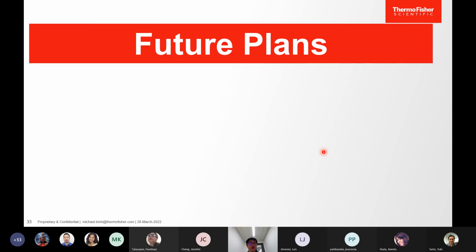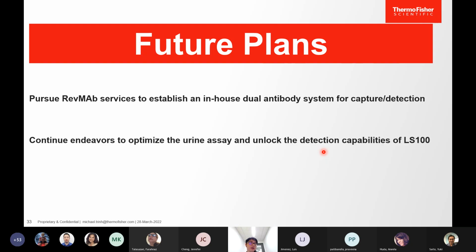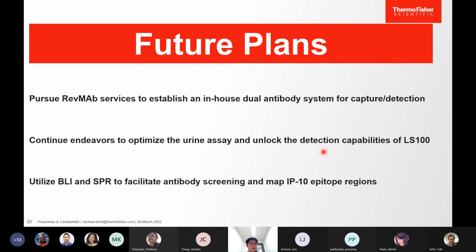However, right now it's still very early, so we want to continue working with RevMap and polish the antibodies that they are providing for us, so that they would be more sensitive and more specific. And the SOP improvement is an ongoing process. I showed you a preview today of what I've been working on in terms of improving the SOP, but this is something that is ongoing, and it can always be continuously improved. And also in the near future, I am working to use BLI and SPR to help screen these RevMap antibodies, and also to map the IP10 epitope regions where these antibodies could bind.